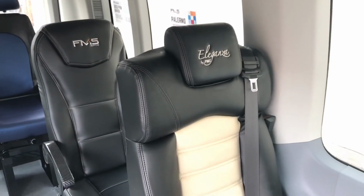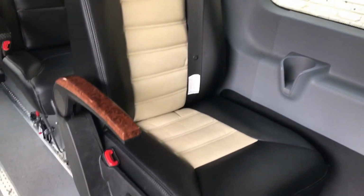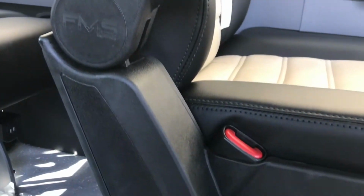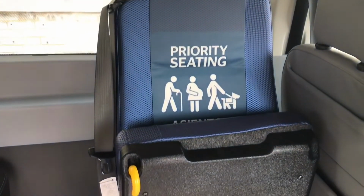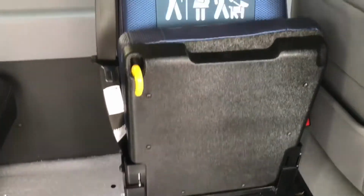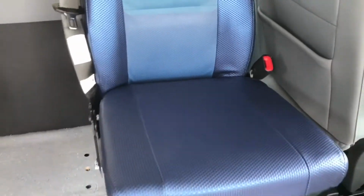The Trieste by FMS Seating features vinyl by CMI, 3-point adjustable shoulder belt, and the new Italia coach style armrest and recliner. Also on display is the Go ES flip seat with priority seating designation, vinyl by Morburn, and external 3-point seatbelt.